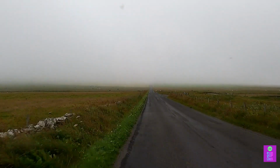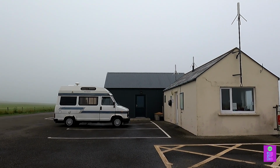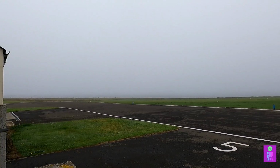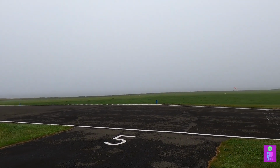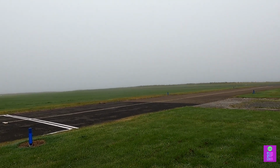Turns out, Westray was pretty foggy too, and had been for 3 weeks. A quick visit to the Westray airport to see where the shortest commercial flight in the world takes off from. The flight to the island of Papa Westray is just over 1 minute duration, but conditions were too foggy.